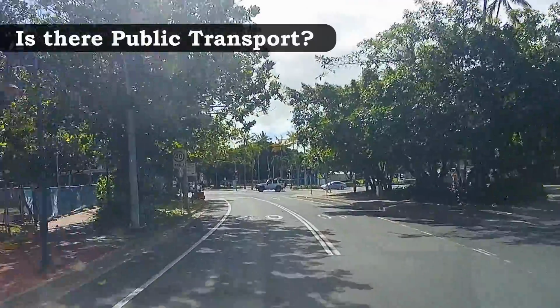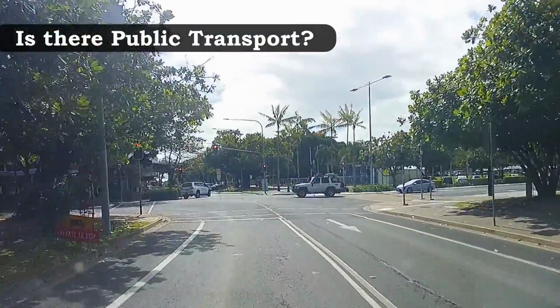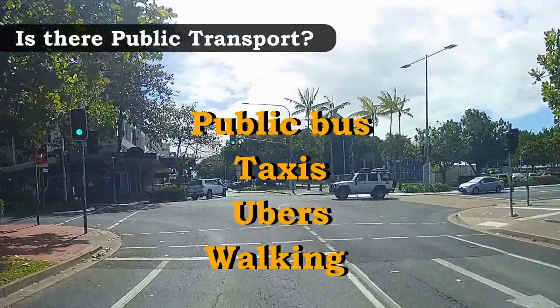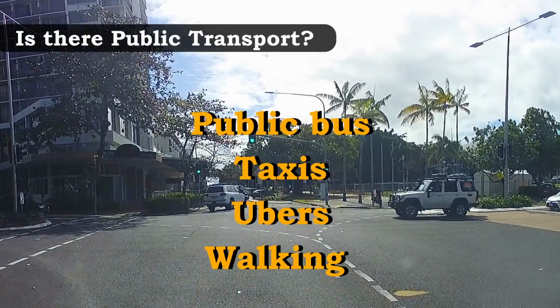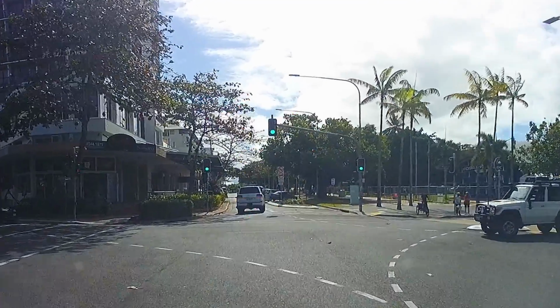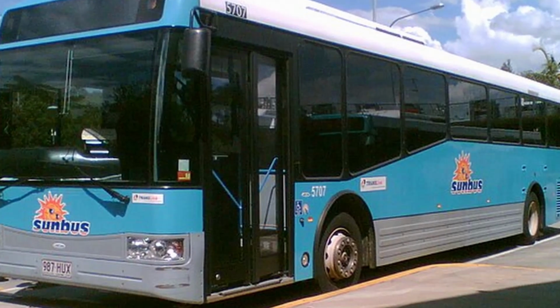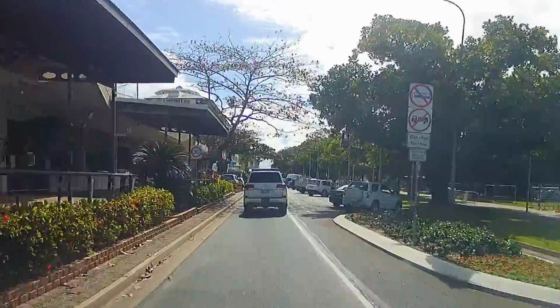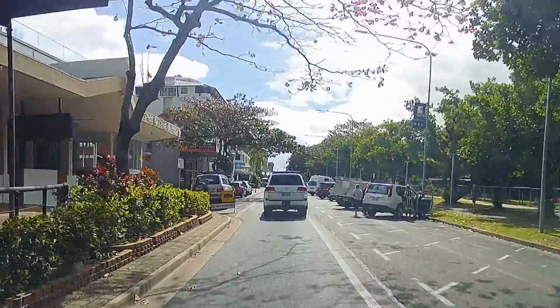If you're relying on public transport for your travels, then Cairns definitely has more systems available. This includes the daily public bus, taxis, Ubers, and walking if you're staying close to town. While it's true that the buses come with some limitations, they're still an excellent option for those who want to save some money on transportation while on their trip, especially if you're a backpacker.